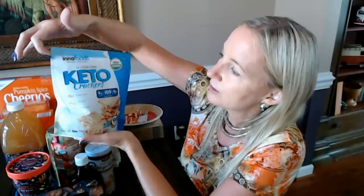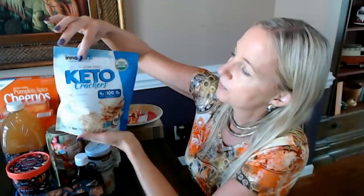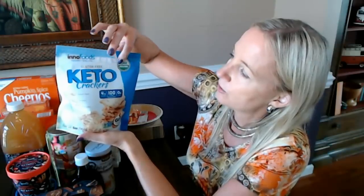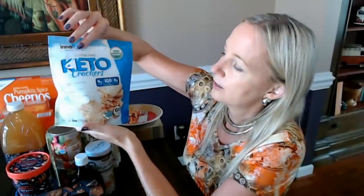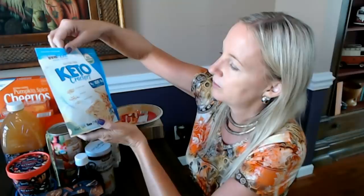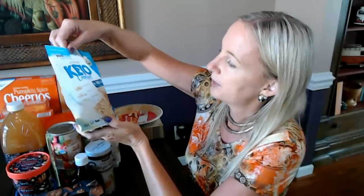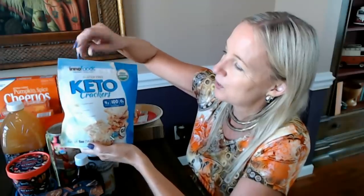This bag is resealable. Again, you're going to have the little notch here and here, and you can tear off this top part. And then it opens up down here, and there's a little resealable top. It's probably a good idea to keep these sealed up. I imagine they would get stale, but I don't know. But you can reseal the bag once you get out what you want.